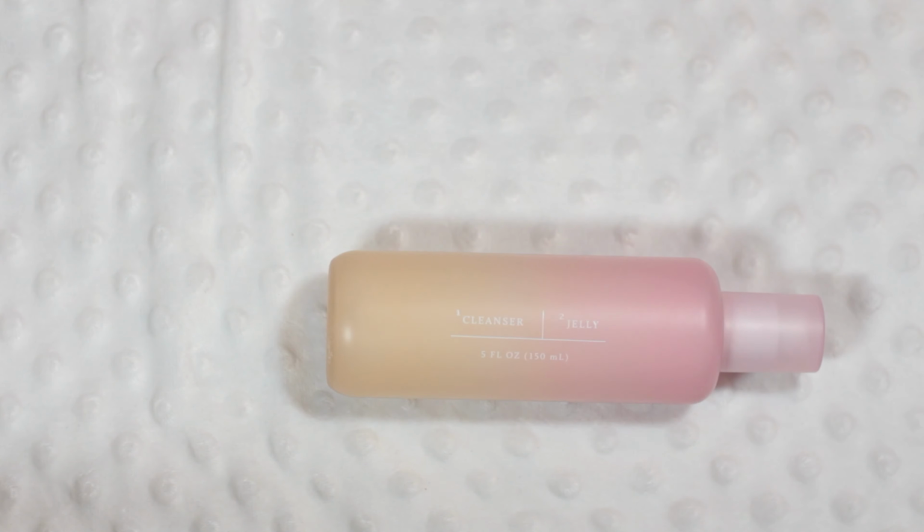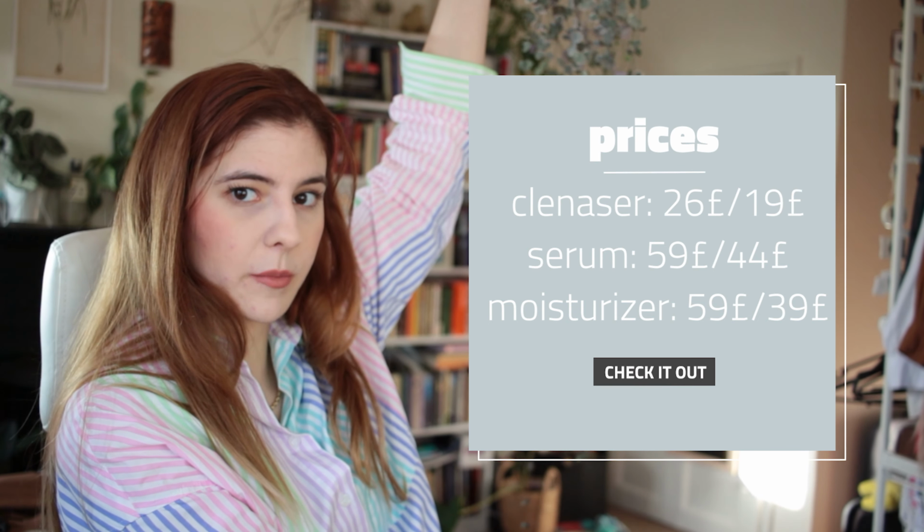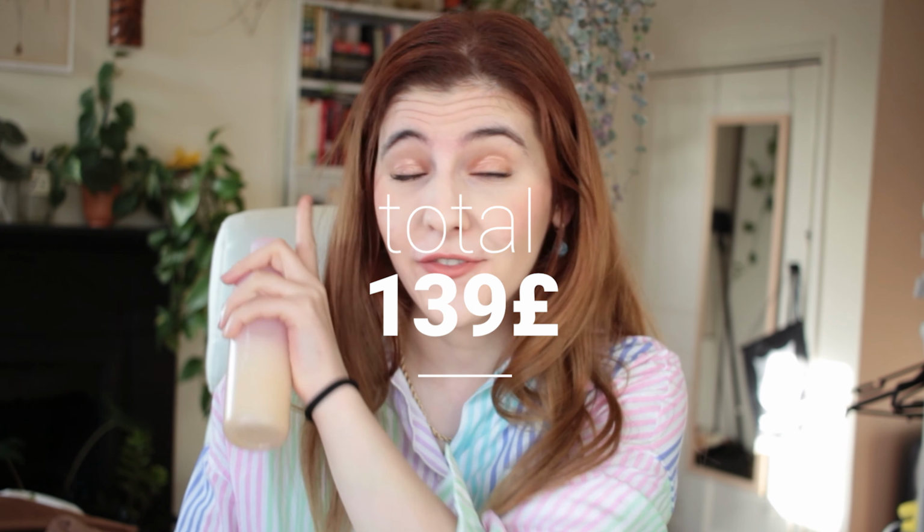Destroying everything. The whole line consists of 3 products: a cleanser, a serum, and a moisturizer. So they have different prices depending on whether you're doing a one-time purchase or if you're going on a subscription. For the cleanser, it is £26 as a one-off or £19 if you're going as a subscription. The serum is £59 as a one-off or £44 as a subscription, and the moisturizer is 54 or 39. All the prices are going to be here. So the whole thing as a one-off purchase retails for £139. That is very expensive for skincare, at least in my opinion. So this thing better work.